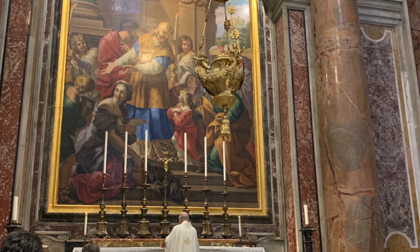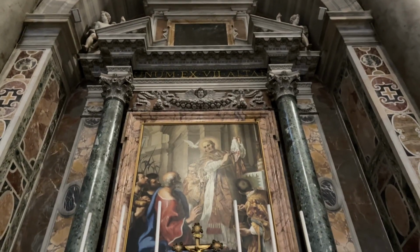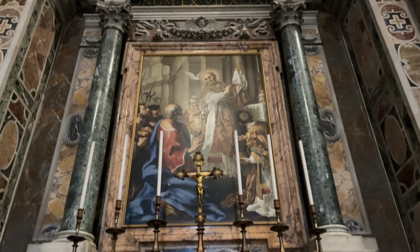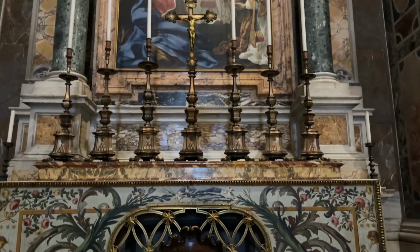Many of these chapels are built over tombs of saints. This one is over the tomb of Saint Gregory the Great. You may recall that he is the one that established the order of the station churches that we're visiting.